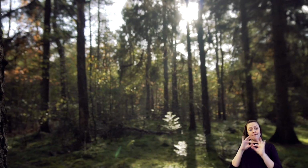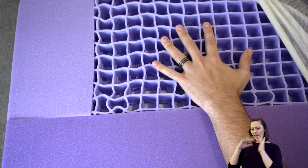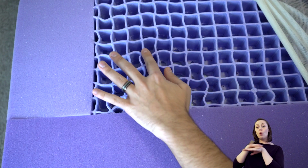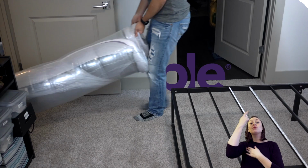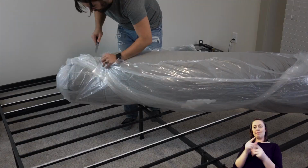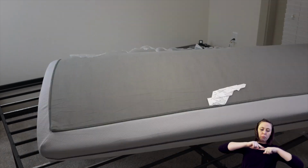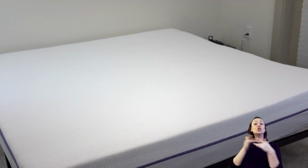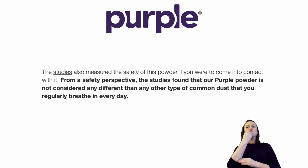At ASL Reviews, we feel pretty strongly about health and safety, not only for ourselves and our families, but for the environment. I read online that there was some concern for the polyethylene copolymer powder coating, so I had to do some digging. The main purpose of the white powder is to stop the Purple Grid sticking together and becoming impossible to roll out during the compression and boxing process. But the main concern is, is it safe? The powder is a non-toxic food grade material, which is great.